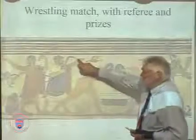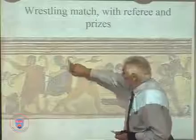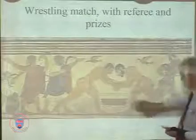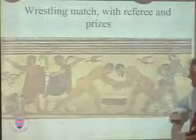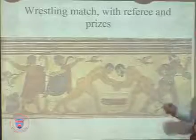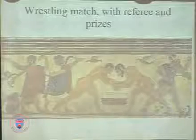The referee is holding this curved stick called a lituus. I'll talk more about this in another class. But that indicates that he's also a priest as well. And you've got in the background here, this is the prize for the wrestling match, a set of presumably silver and a gold bowl, something like that. We can't be totally certain. So all of these paintings are full of lovely, really impressive detail.